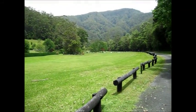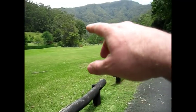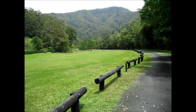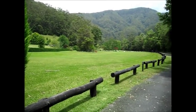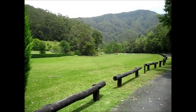Look how far deep into the hills it goes. It goes way, way, way on up into there. So pretty here. Just beautiful. Just to give you an idea, this is the lawns we're mowing today. So, won't be much video. This is about it for the day.